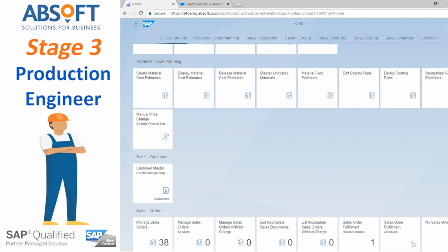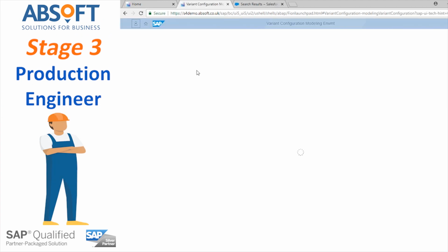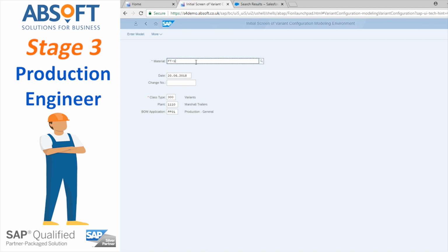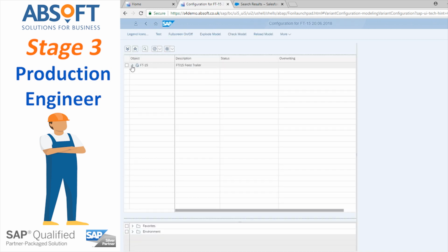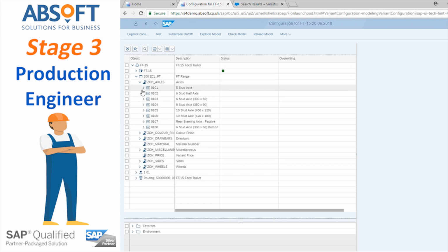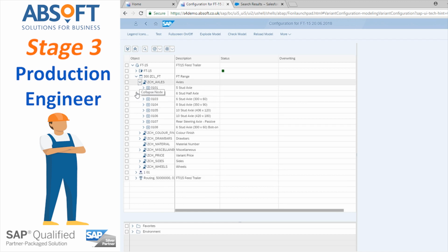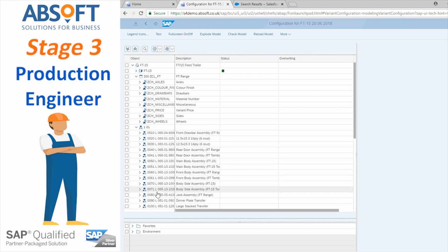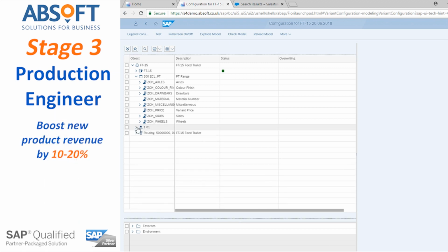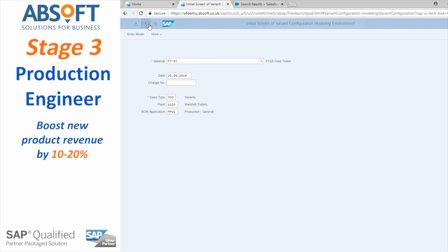As a production engineer, I'm interested in having an overview of the variants for my company's products, the bill of materials that make up those products, and the routings or operations that define the production activities involved in making the product. The variant configuration tile is a one-stop shop for the production engineer to work with all of the attributes of the company's products. For our feed trailer, we can see configuration variants, such as axle and wheel type. We can review the bill of materials that make up the product and maintain the related production steps for producing the feed trailer, all in one easy-to-navigate screen.